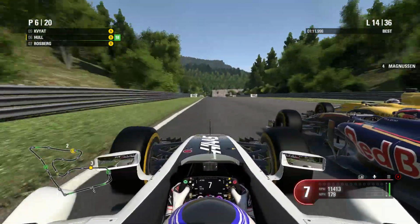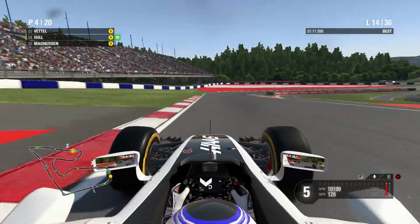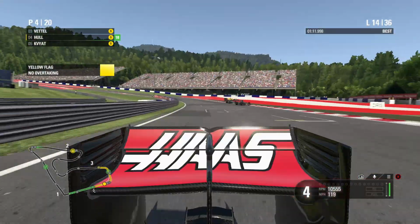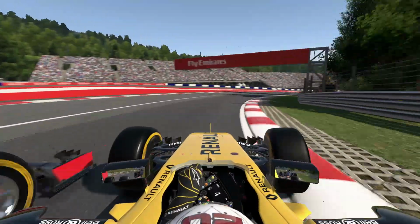There's a Renault of Magnussen who has just powered past us. Kvyat gets squeezed through. Lifts off the throttle. Magnussen was too slow. Magnussen's on our inside. Contact! Magnussen spun it round. Yellow flag as we went into the final corner. Let's look at this from Magnussen's perspective. So he's pinched himself on the apex.